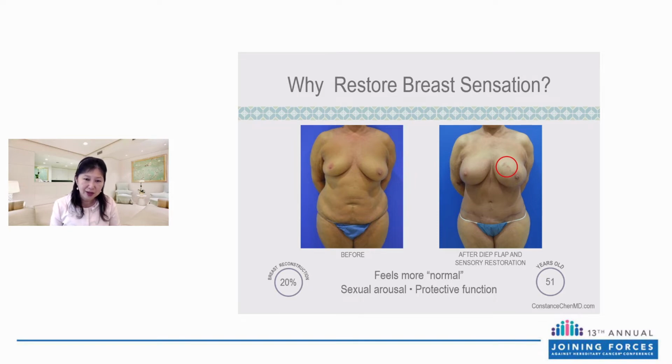delighted about, because sensation and pain helps protect you. And so because she knew that she had burned herself, she was able to protect herself. Many women like to have sensation after mastectomies because it feels more normal. It also contributes to their sex life, and it has the protective function.